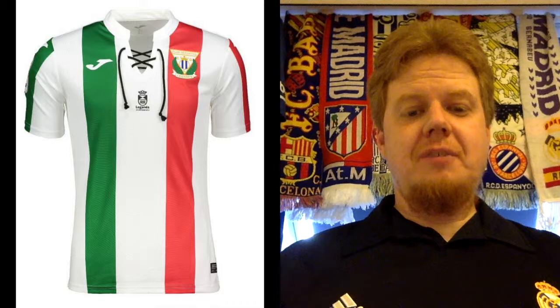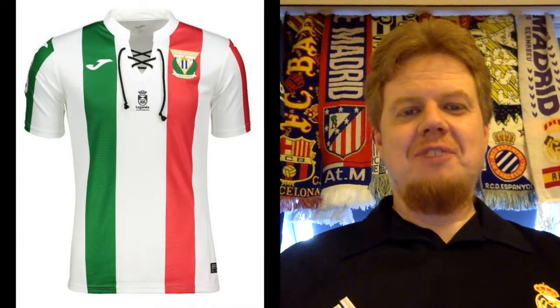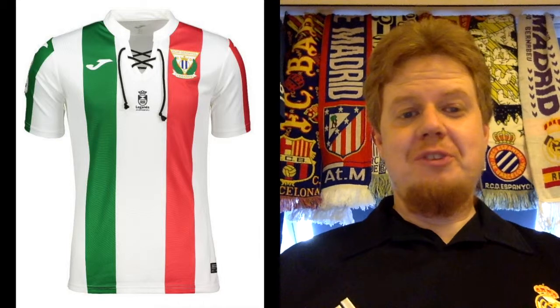On to the away jersey, which actually looks very interesting and, for what it's worth, better.